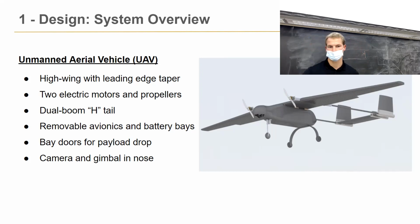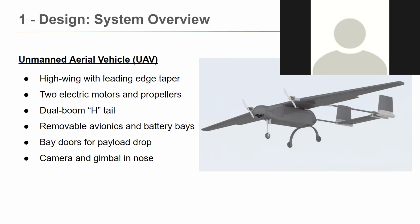Are there any questions so far or any comments before we get into the individual component design? Sure. This is James Goppert. I just wanted to know some of your design choices here. Why did you guys choose leading edge taper for one? And why did the twin engine design instead of a big single pusher prop?